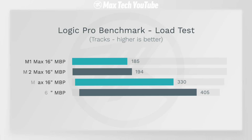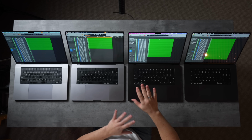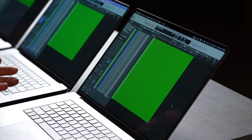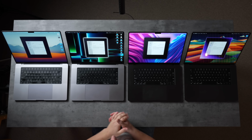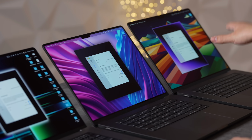And the benefit of having 405 tracks is that for regular use and regular music production, there's so much overhead on the CPU that it's gonna run great, completely silent without using the fans. This is amazing. And now let's move on to graphics testing. This is Geekbench 6 Metal. Let's see how much better the M4 Max is with the same number of cores.